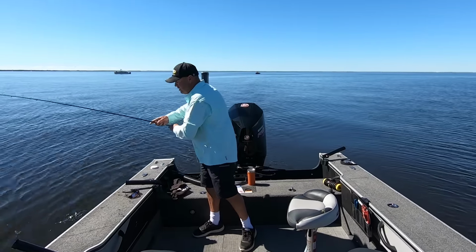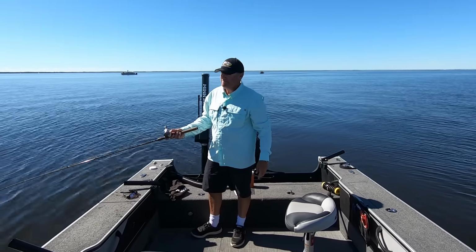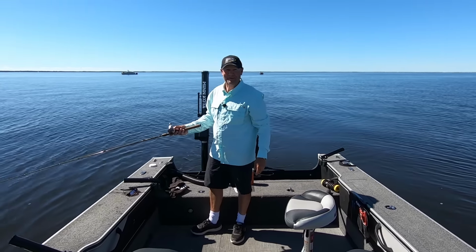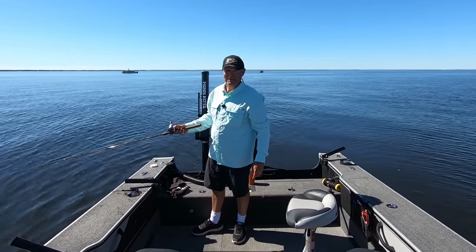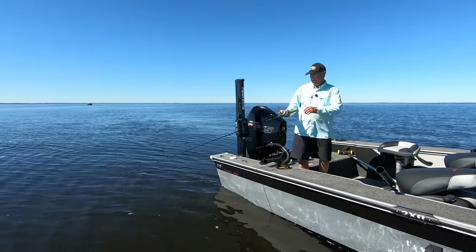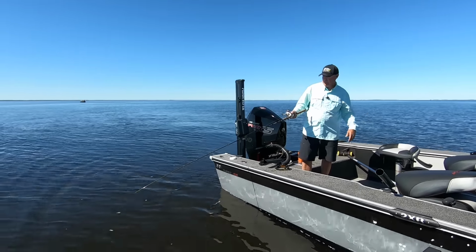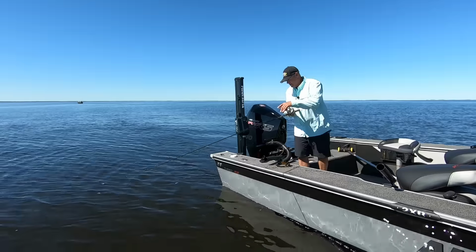A few guys have migrated out to try to get it figured out. But, you know, it takes a little bit of time to get it figured out. And I came out here this morning when I saw the bug hatch. I knew we were going to have to alter some things and fish a little different. Fish based around the fact we got a bug hatch to deal with.